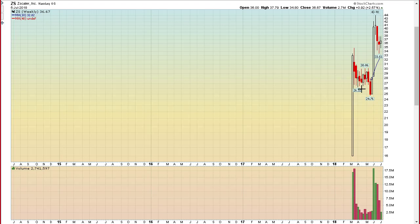So it broke the support level around 26 and a half, and then it came right back up, and that was your sign, hey, it's time to get into the stock right here. And sure enough, this stock popped, and it was only a one or two week pop. The overall market was weakening at this time, so it didn't go anywhere beyond this. So you had to just take your money and run.